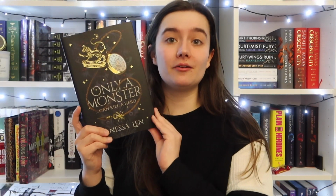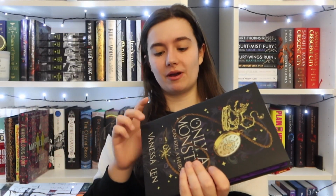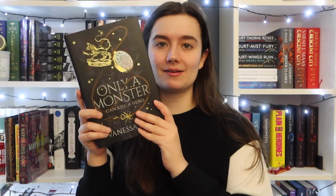And then January's book box battles, which has only just gone up recently, I will link that up here for you. This was our Fairy Loot pick, which is Only a Monster. I think it's literally called Only a Monster. Yeah, it is, by Vanessa Len. It's just a little bit confusing because it says Can Kill a Hero right underneath. So, you know, this is absolutely stunning.